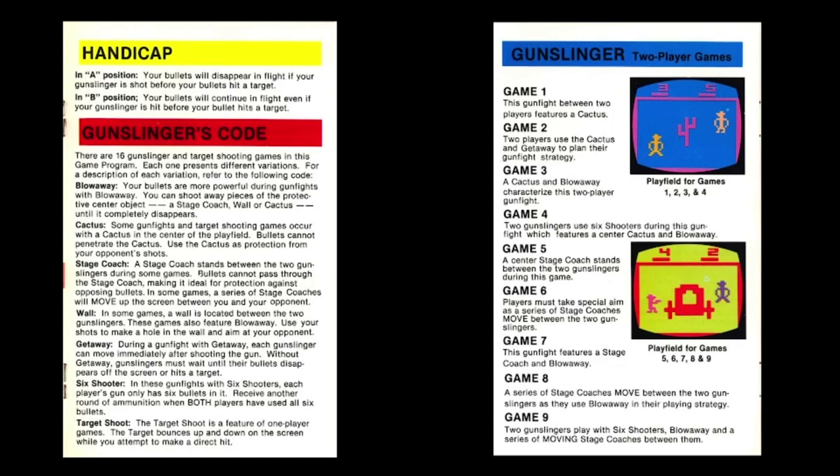You got the six shooter. In these gunfights with six shooters, each player's gun only has six bullets in it. You receive another round of ammunition when both players have used all six bullets. Okay. And then you got target shoot. That is a feature of a one-player game. The target bounces up and down on the screen while you attempt to make a direct hit. I think I vaguely remember that now. But it's more known for the two-player game.